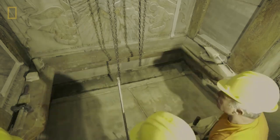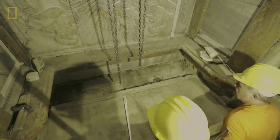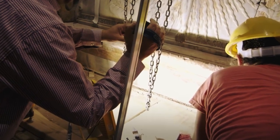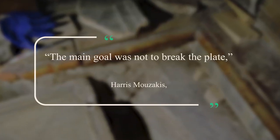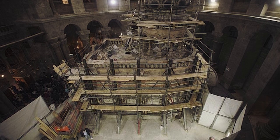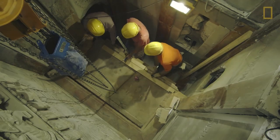But after several contemplations, they all agreed to open it and fix the damages to prevent something from leaking inside. Due to the split on the top of the tomb, they had to be extremely careful. "The main goal was not to break the plate," said Haris Muzakis, an assistant professor of civil engineering at National Technical University who worked on the project. "The team was under severe pressure as they removed the top.